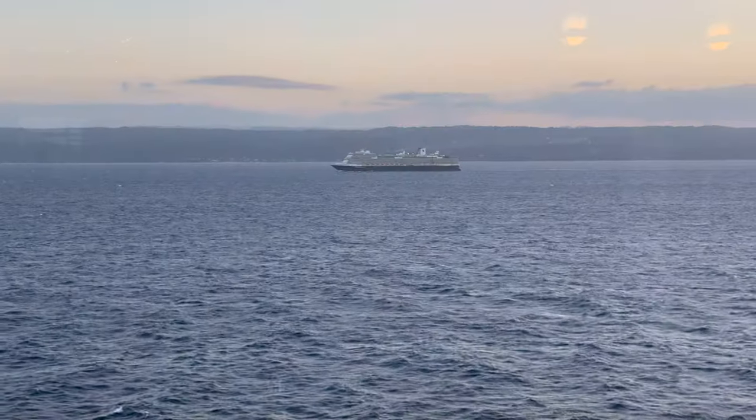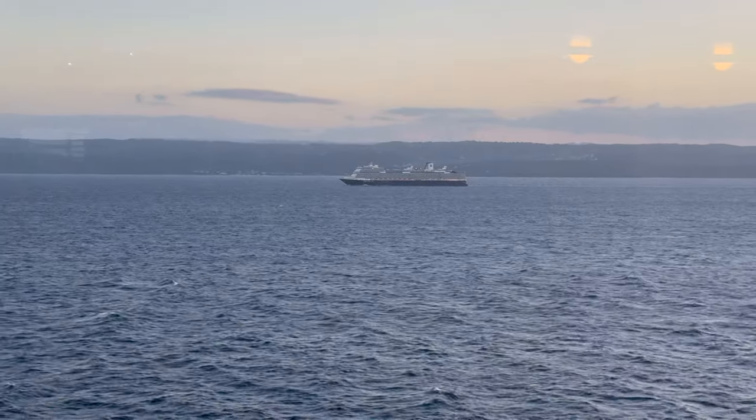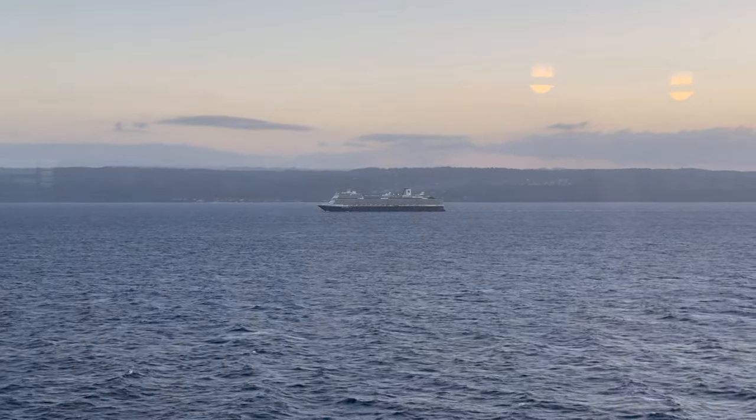We're just racing the Rotterdam. There it is out there. I have no idea where it's going next, but I love seeing other ships out at sea like this. I do have Wi-Fi on this sailing, so whenever I see lights off in the distance, I'm straight to Cruise Mapper, which is a website that you can look up where ships are in the world. I'm like, what's that ship? Anyway, back to the ice cream, the important thing.